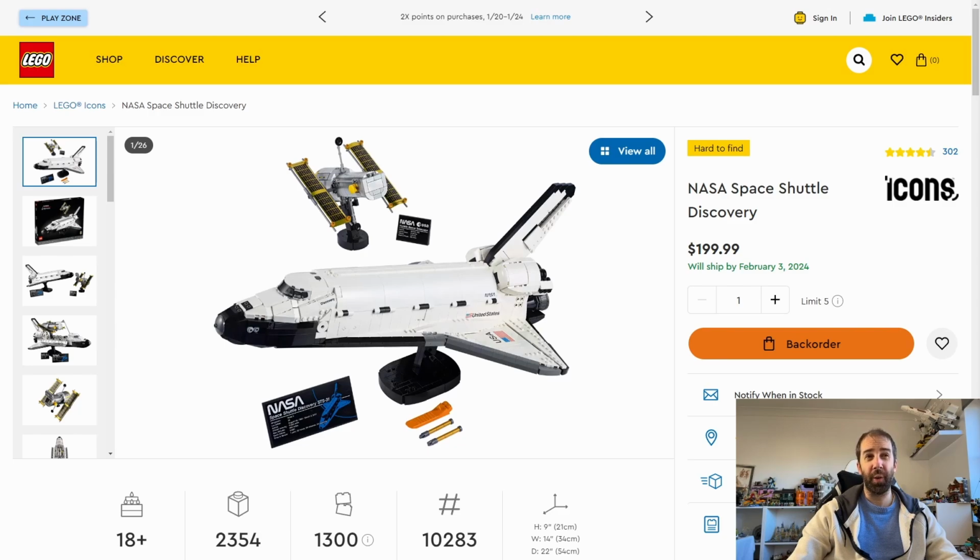It is absolutely huge. I think in the UK this one's exclusive to Smiths. I've seen it there a few times on display, and it is a very cool set. Comes with a Hubble telescope, 2,354 pieces. For any space aficionados, you don't want to miss this one, especially if you've got the Apollo Ideas set from a couple of years ago. This is the perfect accompaniment to it. Really cool set. Don't want to miss this one if I was you, and it's one I'm going to try and get this year if I can.